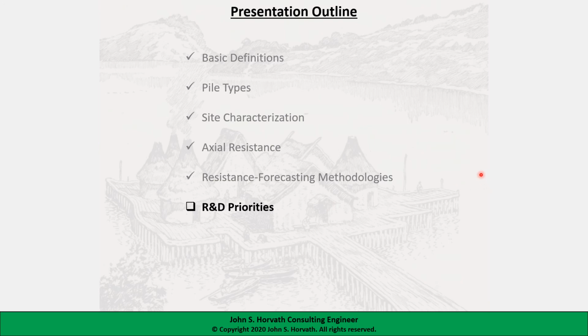Okay, I've talked about how tapered piles actually develop axial resistance, and I've talked about what existing resistance forecasting methodologies can and cannot do. Clearly, there's quite a gap between these two, which leads us to now talk about what our priorities should be for research and development with respect to tapered piles.